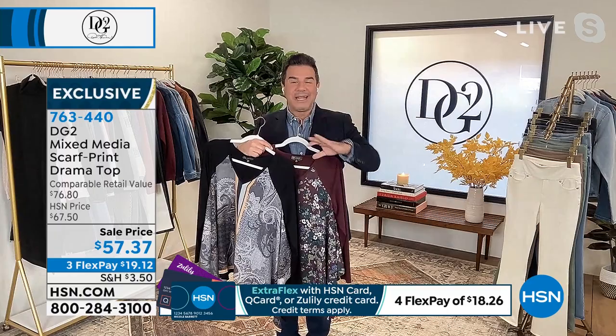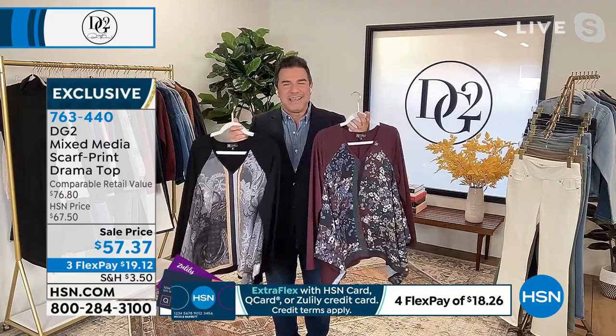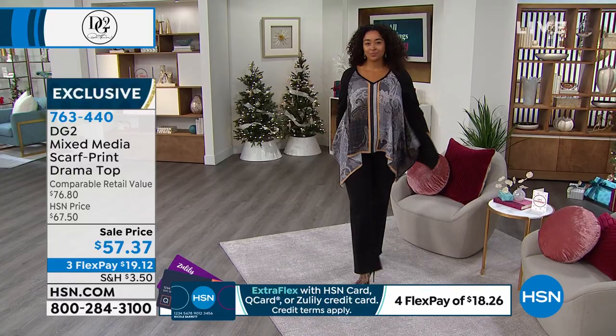And if you're a gal who doesn't like to wear a lot of heels during the holidays, I encourage you to try a top like this because it's not going to drag the eye down. You're going to get all the drama and the fabulousness that you want out of holiday dressing, but you're going to look beautifully balanced with all your curves and, of course, with your height as well.